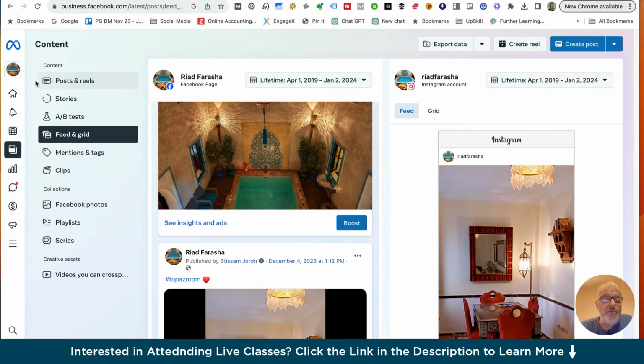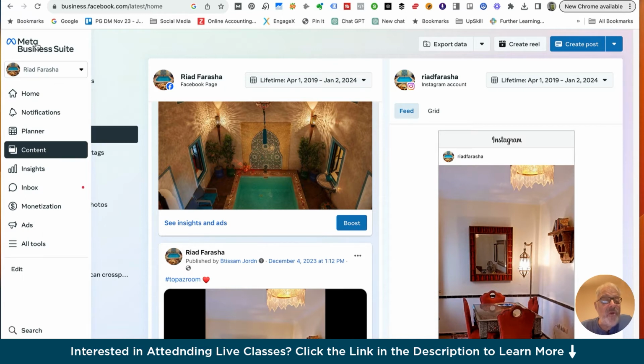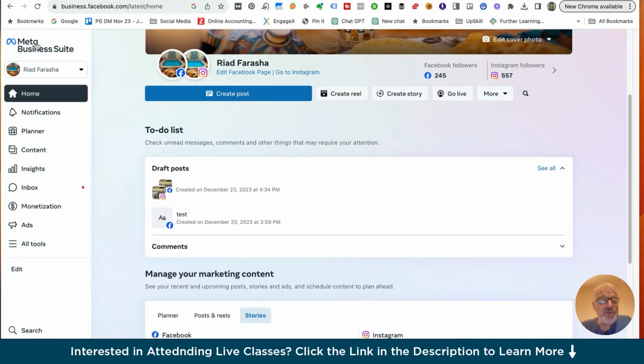Right, so that concludes the posting element. Let's now go into the next level of managing your posts, and that is through the planner. The planner can be accessed by clicking the planner button here on the menu in the Meta Business Suite dashboard.